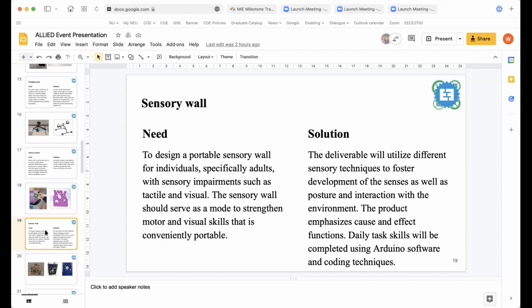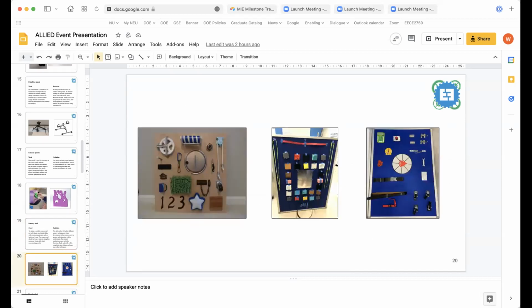Sensory Wall works with this company called Lifespan, and they're making a sensory wall for adults, rather than, as with a lot of our clients, for children. Adults with sensory damage. So it's a wall with different objects, things with different textures that are auditory, tactile. The idea is that they can interact.